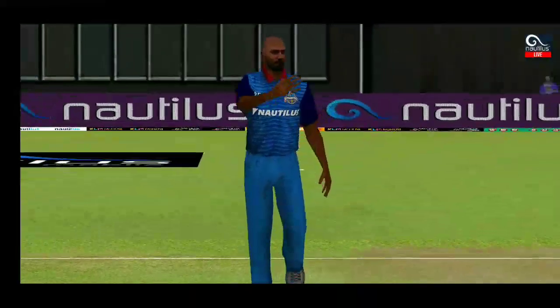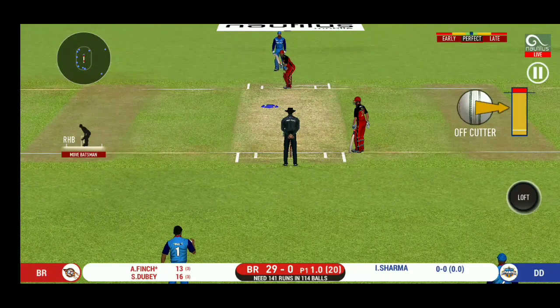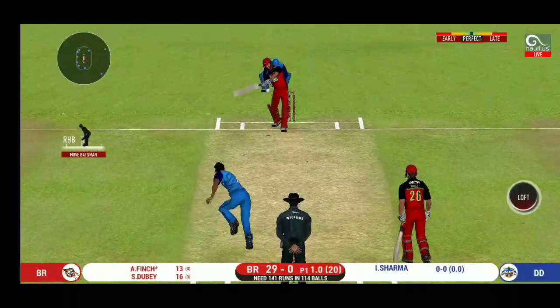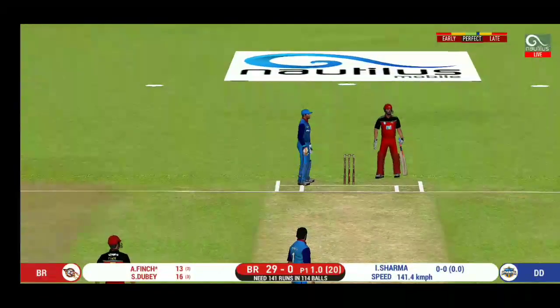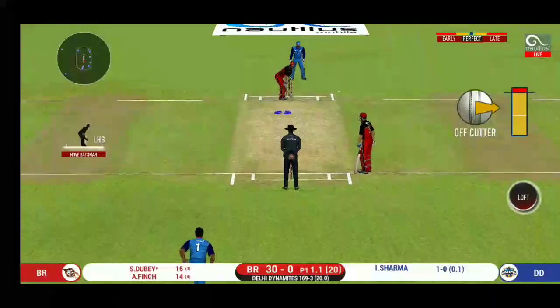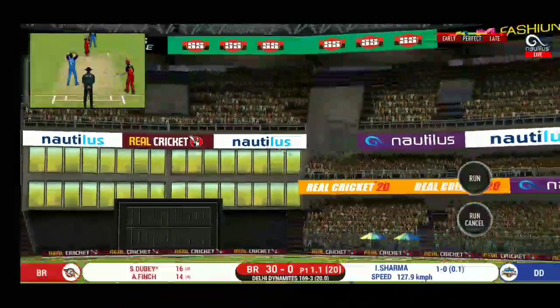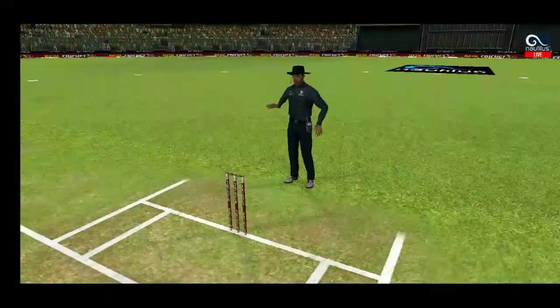Pacer introduced from the other end. Fielder placed at point. They are calling for two. That is outstanding fielding. The bowler is bowling from his favorite end. That is in the air and in the gap as well. Goes for four.